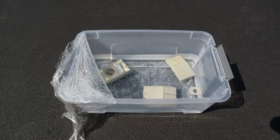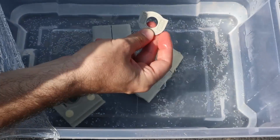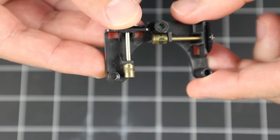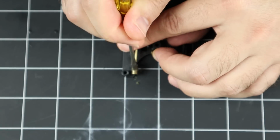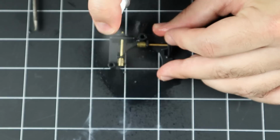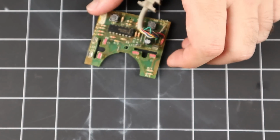Alright, time to check and see how the mouse is getting on. I think that'll do. Let me get the parts out of the bath and rinsed off. While the plastic parts are drying, let's turn our attention to the trigger wheel mechanism. No wonder the mouse was tracking poorly. It doesn't look like this thing has ever been cleaned. Okay, that's looking a lot better. Since I'm already in here, I'll clean the sensors just in case there's any dust or debris that got in there.